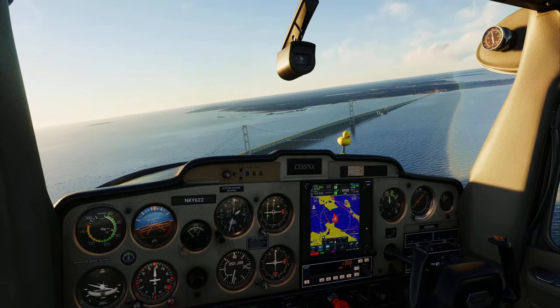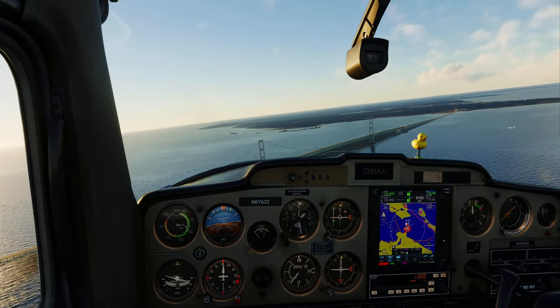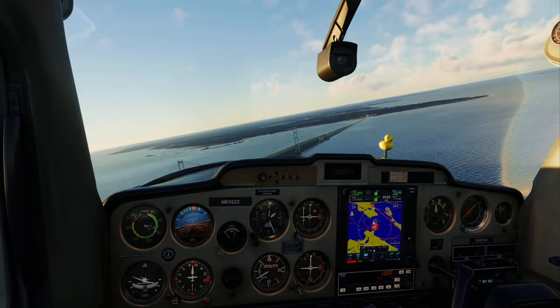You know, that's something we've never done. We've flown by it, but we've never tried to land on it. Why not fly through it? It's like the first thing that pops up into everyone's mind. We were doing a VOR flight that night.